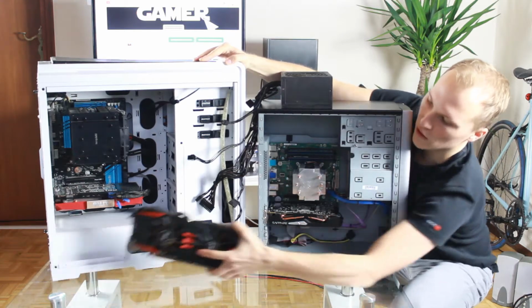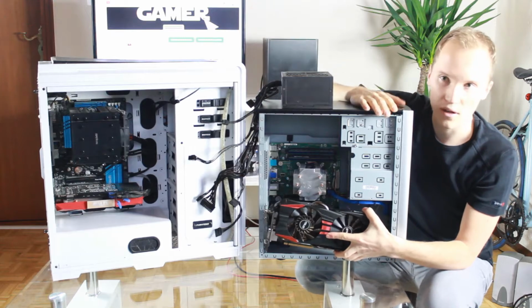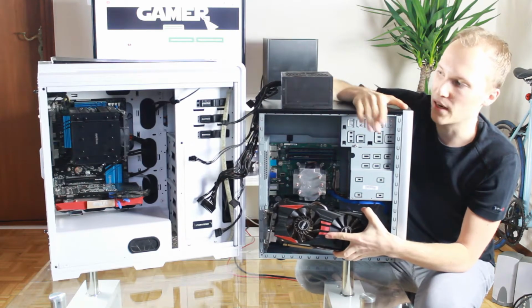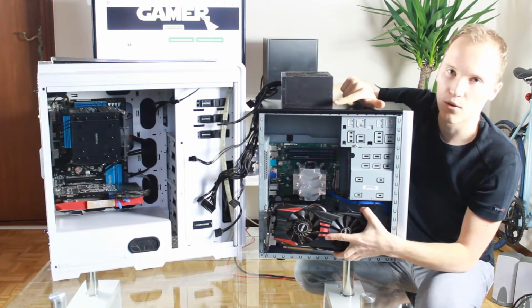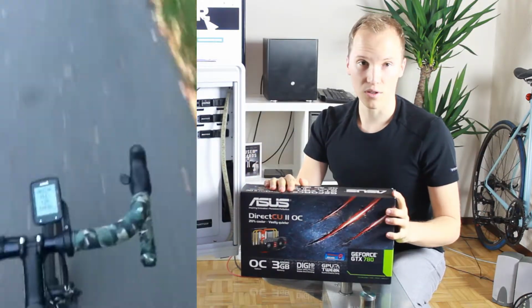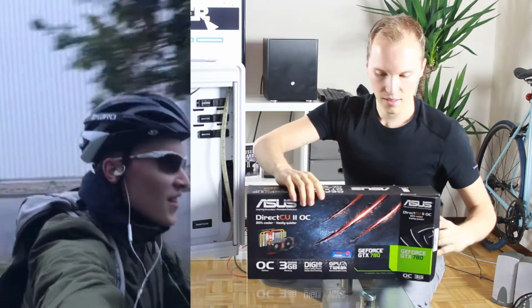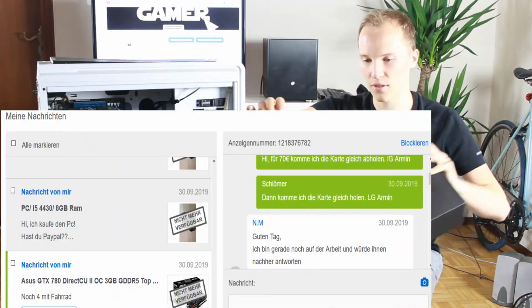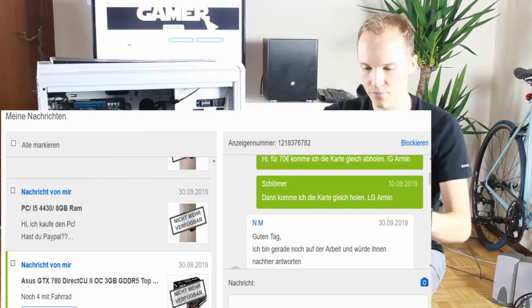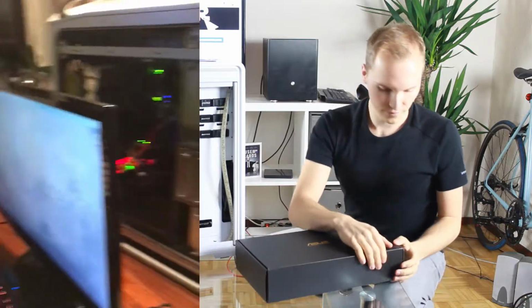Add that graphics card of 70 euros to it, and then we will have 150 euros of a gaming machine, and we will compare it to the overclocked one on the right. A GTX 780, which I just bought yesterday, used of course, for 70 euros. It's a 3 GB version, and we're going to chuck that in and see how the performance is in 2019.